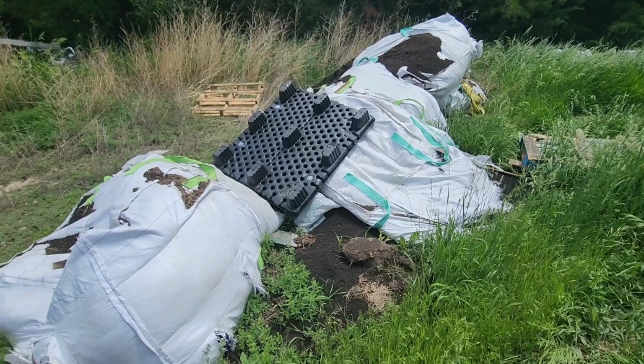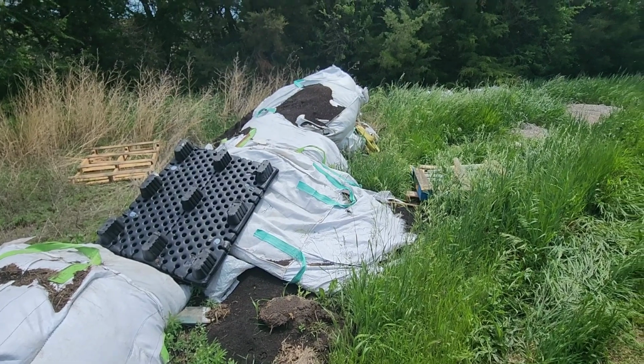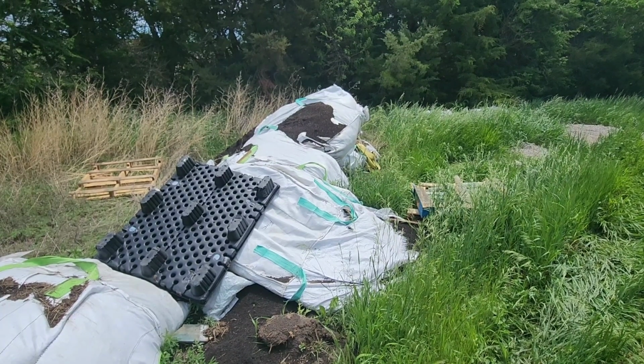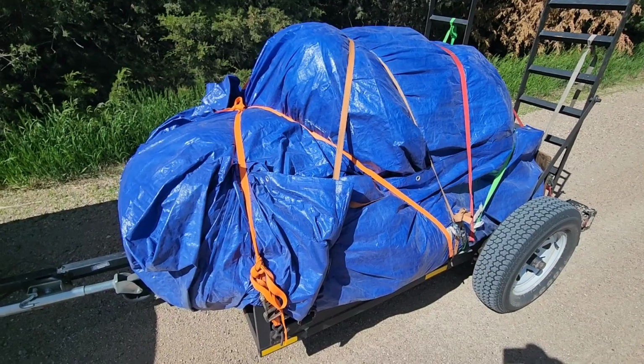We'll see you there. All right, we grabbed lunch. We are on our way out to the ranch to pick up our free compost. All right, here's the bulk of it here. Some of the bags are still kind of intact and some of them are not. So we'll probably try to lift maybe the more intact ones onto the trailer and then kind of tarp them down. All right, we got her all loaded up.